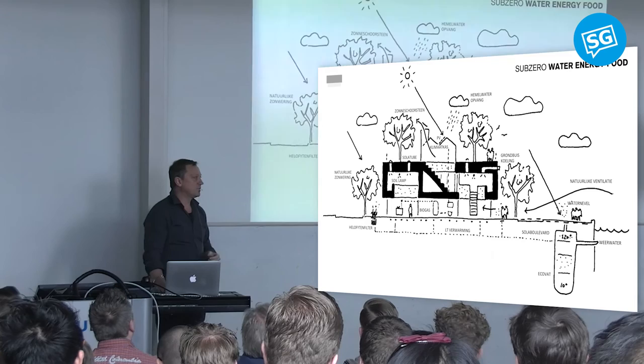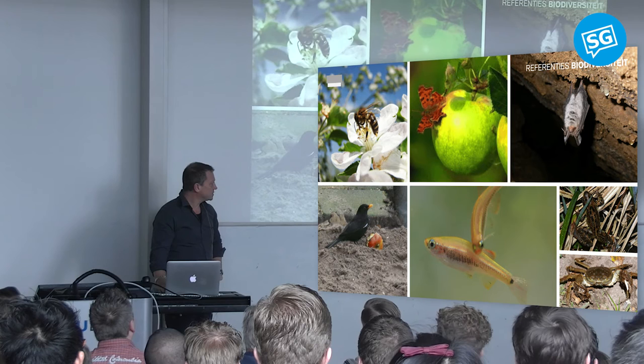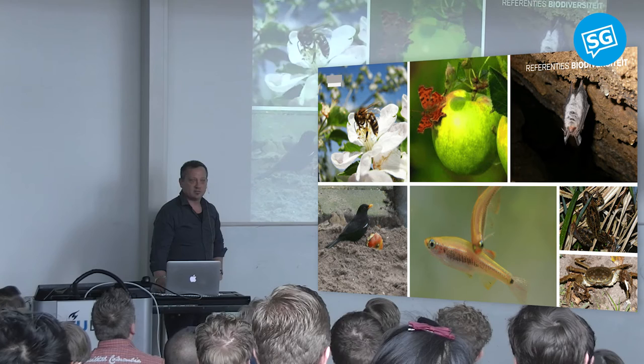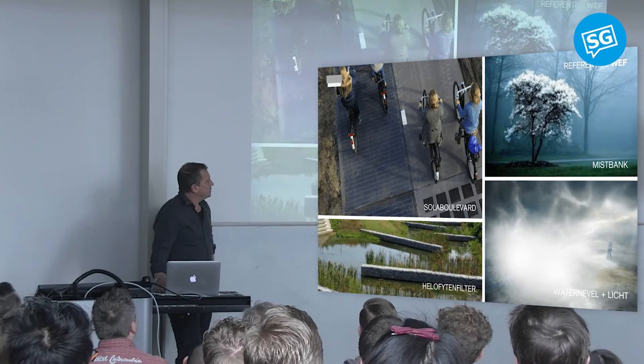And also a main challenge is how to create an improved biodiversity for this project. One of the things we have to do is integrate a hotel for bats. And I mean, that's really nice. We really got this in the program of uses, integrate a hotel for bats. I mean, it's great when the client asks you to do that. We don't only limit ourselves to the design of the building. We also think about the area around it.